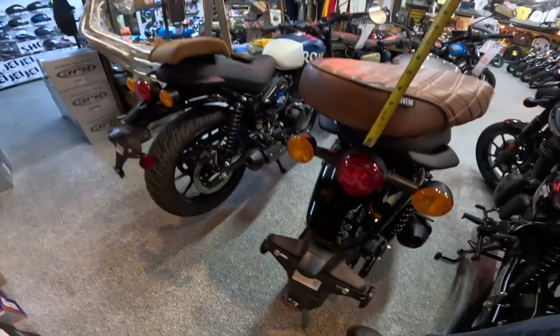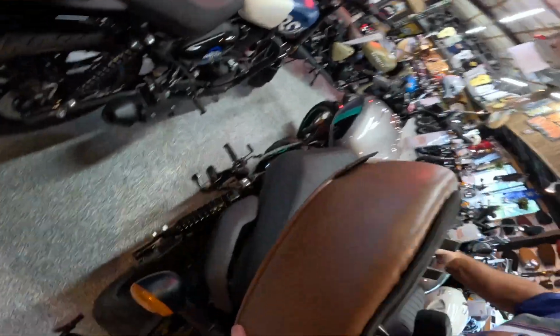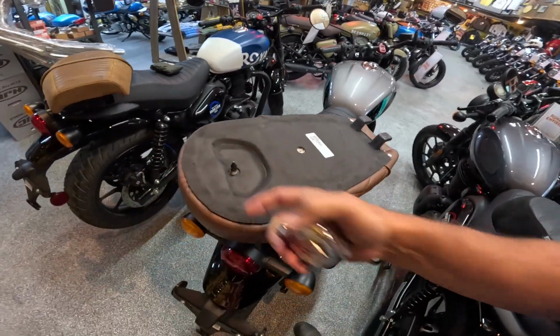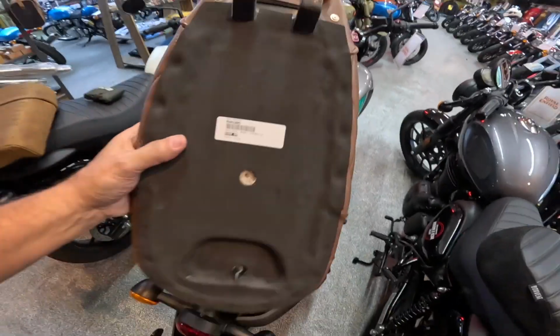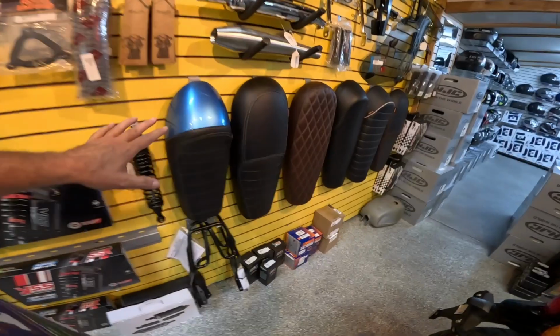And here's the side of it. And let's take a look at the underneath of it. Looks like it fits into the normal placing of a Royal Enfield. Very good. Oh, and there's the price, by the way. So Bon Vont. They've got a whole slew of these seats here.